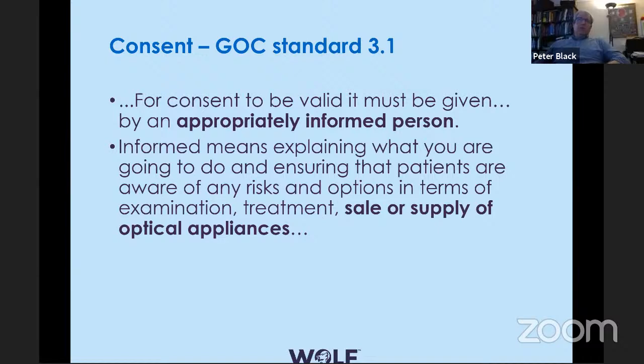So what I want to move on to now is, when you're helping the patient choose the frame, what information do you give them? The GOC is really clear that we need to gain valid consent, and that for that consent to be valid, the patient must be appropriately informed. And we often think of consent as applying to things like surgery and procedures such as applanation tonometry, but it also applies to the sale and supply of optical appliances.